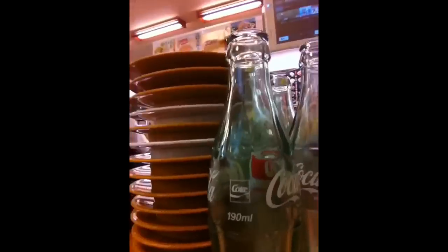But then look at this guy. Look how skinny he is. And he's almost there. Look how many plates he's eating. And drinking like 2 pops. And look how many pops we've drank too.